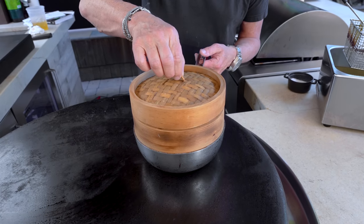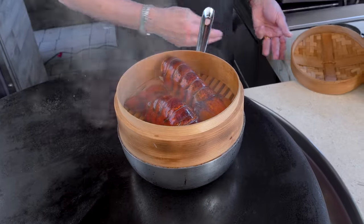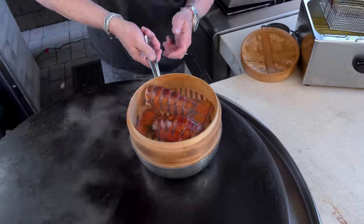Time's up after 3 minutes. And there they are, look at them. They're starting to look amazing. All right, let's take them over and do something with them.